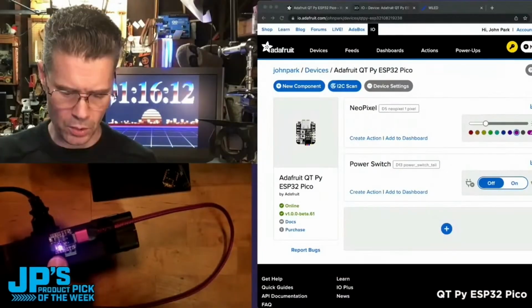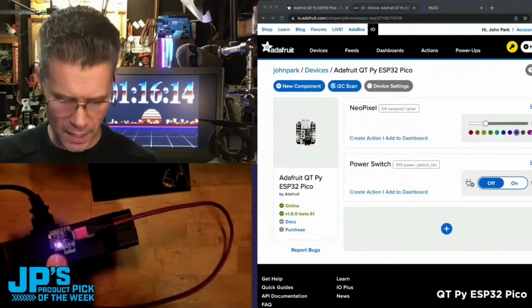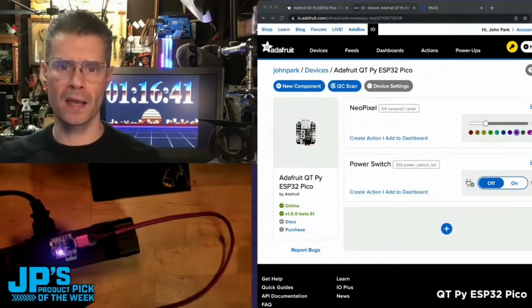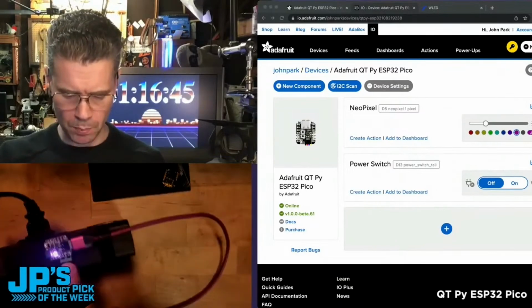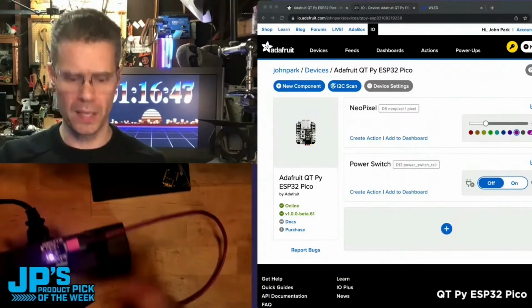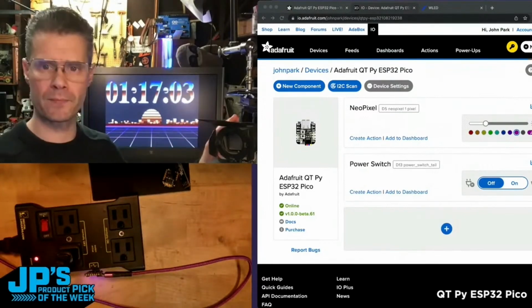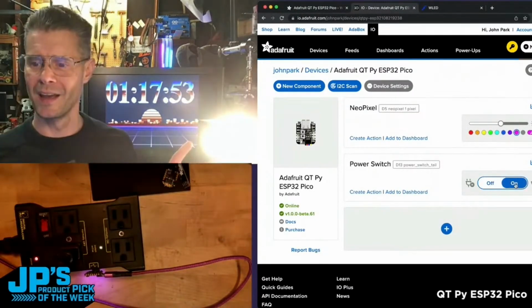It is the Cutie Pie ESP32 Pico. You can code it with our WipperSnapper firmware, which means there's really no coding at all. I've got the Cutie Pie ESP32 Pico. It is plugged in over USB, in this case just for power. This is paired to a Wi-Fi router. This is plugged into the little control pins on one of these smart outlets. And I have that running to a little spotlight. Keep an eye on the spotlight here.